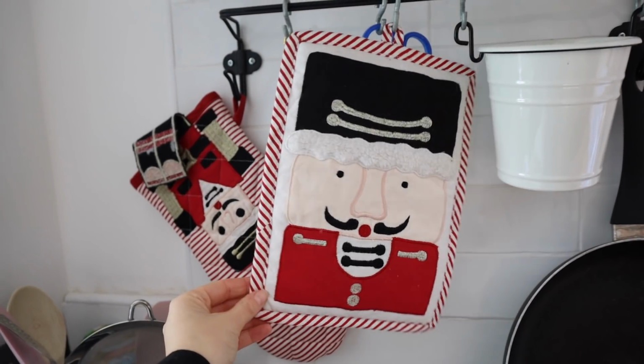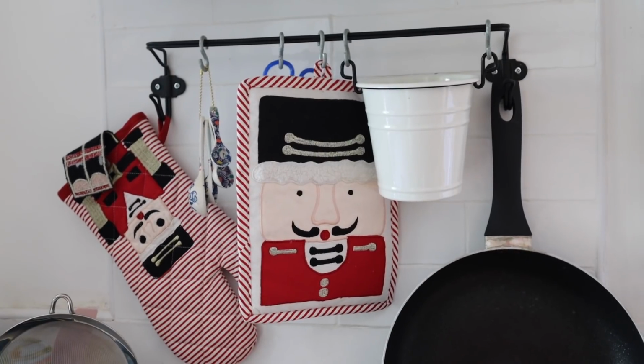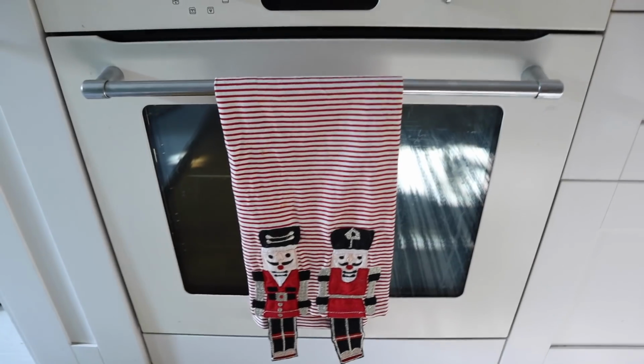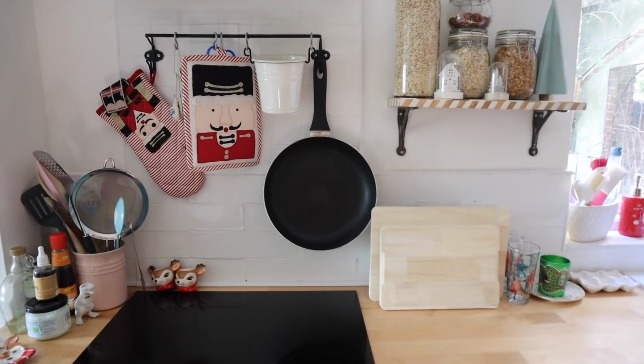I bought this set of Nutcracker kitchen bits from the charity shop right before Christmas last year, so I never showed it in a video. We've got like a pot holder, an oven glove, and a little tea towel. I think that's really cute. It was $4.99 for the set.